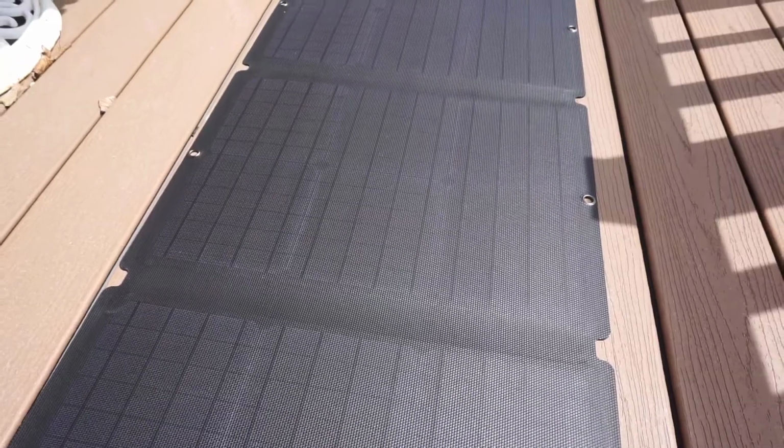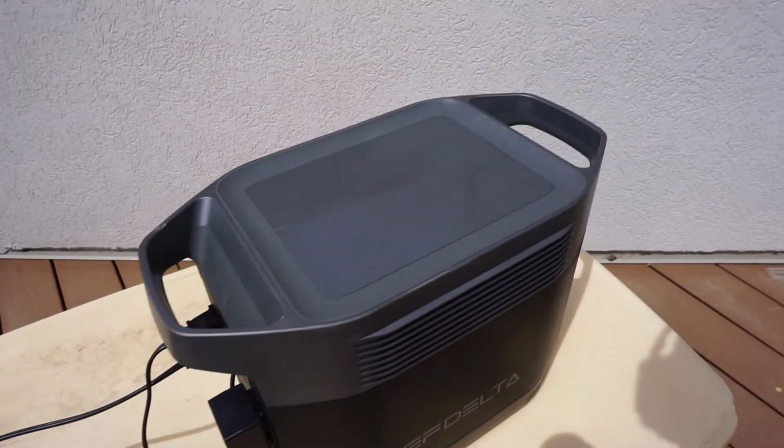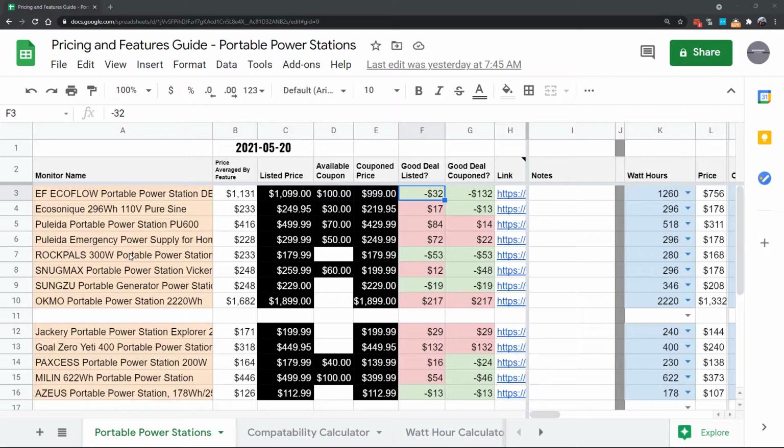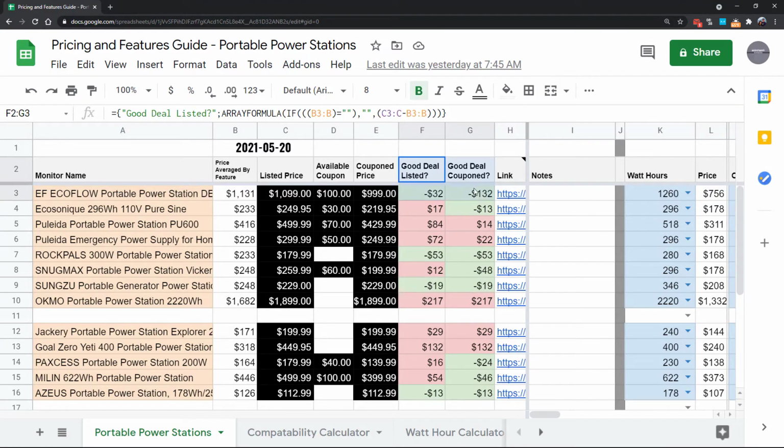Overall, this is the best portable power station I've ever used, which makes sense because this is crazy expensive. I actually put together a spreadsheet and compared this with other portable power stations I've tried and others that I saw on Amazon, just to price it out per the watts that it has. It turns out, despite being really expensive, it's actually a pretty good deal for what you are getting.